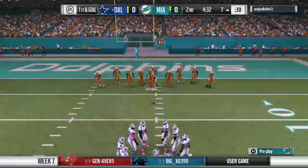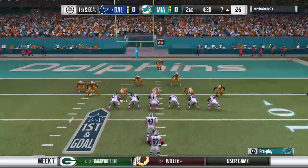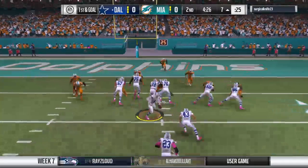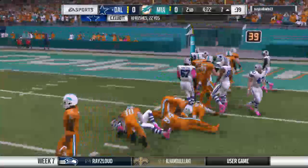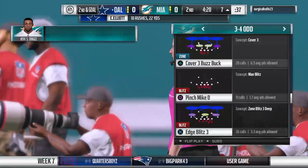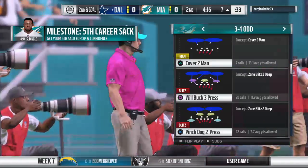So after that big play, let's see if they can catch their defense maybe on their heels. Now Elliott. Nowhere to run. Back to the line of scrimmage, that's all. Nothing on that one. It'll be 2nd down.